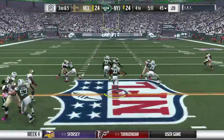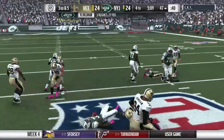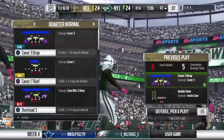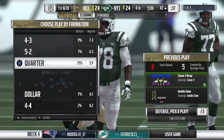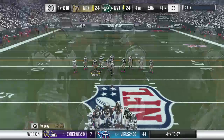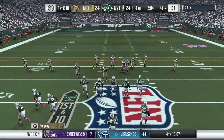They'll run it now out of the gun. And able to pick up the first across midfield to the 47. It's an 8-yard pickup and leads to a new set of downs. On third down, that's a good job of situational football and understanding where the first down marker was and getting there.